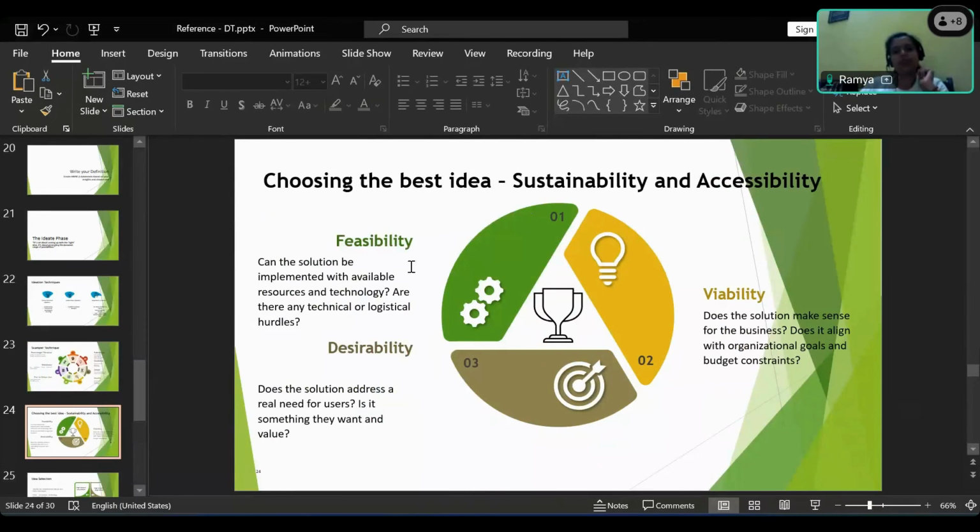So you look at it from the lens of feasibility, desirability, and viability. Based on the resources and technology available, is it feasible? Is it really addressing the need for the user that we identified in the empathy research? It has to be valuable, right? I'm not creating an app just for the sake of creating one. Is it desirable for the user? And viability, does it make sense for a business?